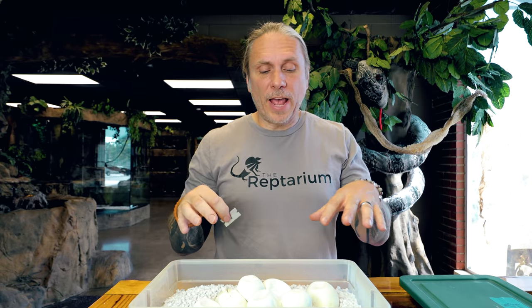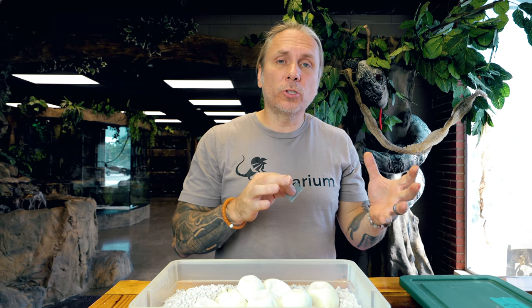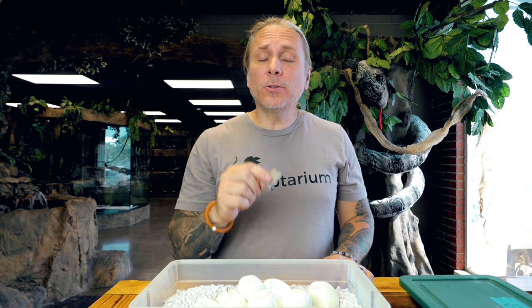This is a pretty cool clutch of eggs here. We got, what, 2, 4, 6, 8 eggs. It's actually a het Russo bred to a hidden gene Woma. Remember the other day we caught that clutch that was lesser bred to a hidden gene Woma, and we ended up producing that pastel soul sucker?